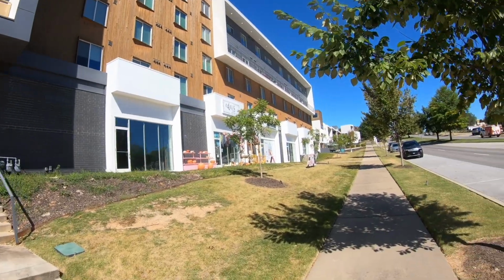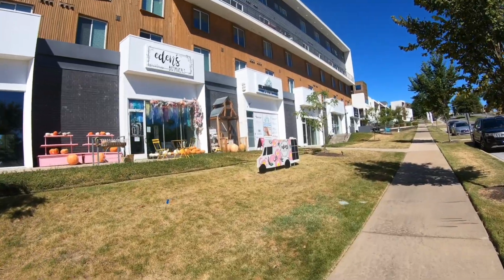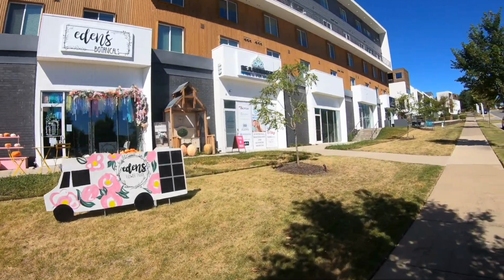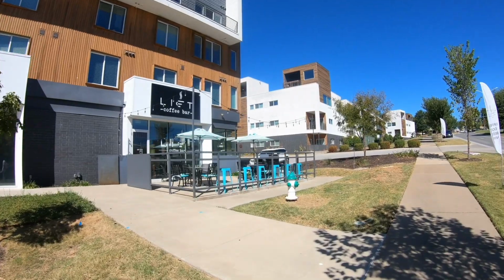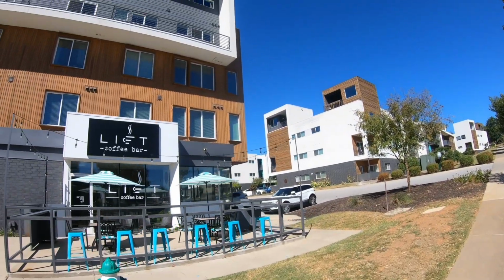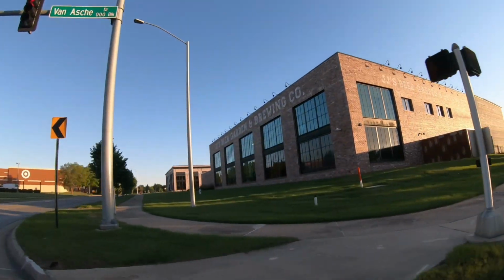This is a new thing that was built last year. It has different coffee shops, different boutique areas, there's apartments here, tons of really cool stuff. We got a movie theater right over here, Buffalo Wild Wings. Just down here a little bit farther is JJ's Beer Garden and Brewing Company. So that's a really cool place. You can go and hang out, have a drink, and just have a really good time.